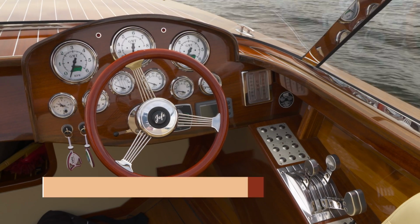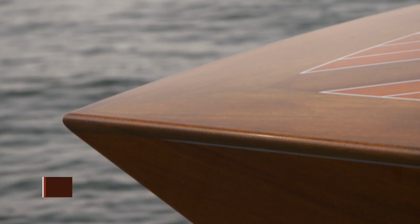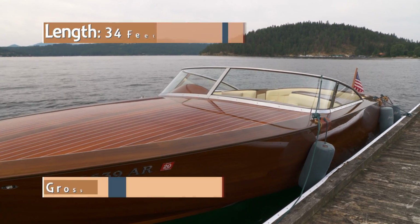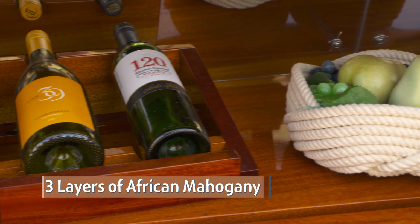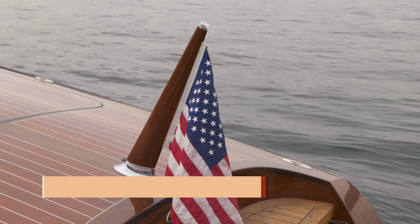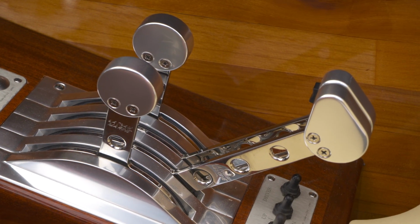You ever wonder what it takes to build a multiple award-winning custom wood boat? Here's the specs on Jefe. Jefe required 6,500 man-hours of labor to complete, weighing in at a hefty 7,000 pounds and measuring a full 34 feet. Jefe is definitely long on mahogany, a full 3 layers of African mahogany. But something the boat is short on is the chrome hardware many classic boating fanatics crave. Yet you hardly even notice, and it's all by design.